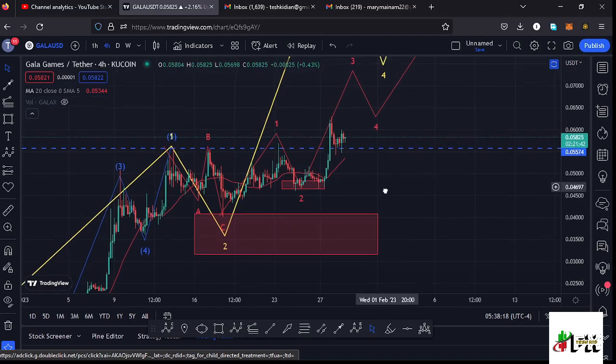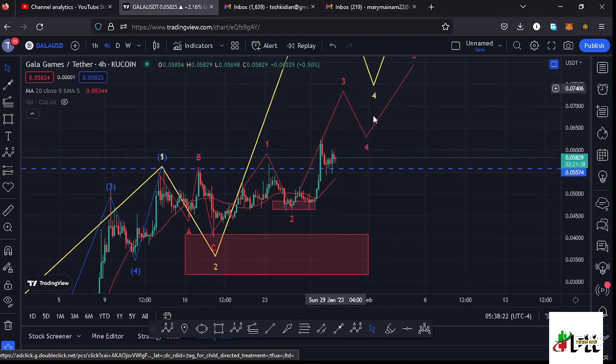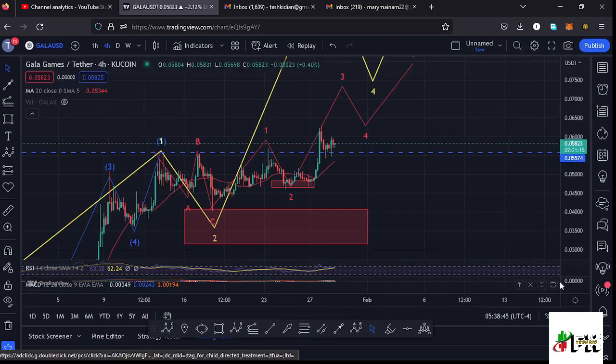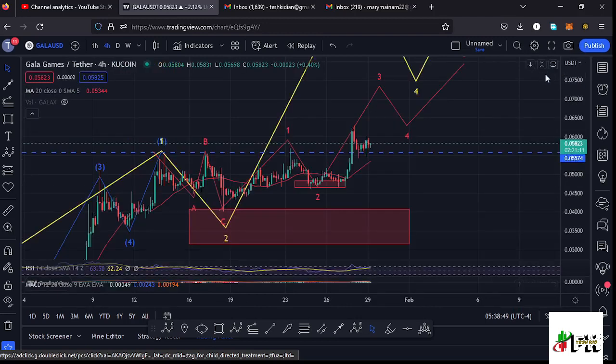But for now, I'm a bit in favor of this move to the upside in the formation of this wave 3 before we can expect a wave 4 and then a wave 5 to the upside. And also taking a look at the indicators to see what movements will be supported. On the RSI, we are trading at around the 63 mark, meaning we have massive room to support further movements to the upper side in the formation of that wave 3. Also taking a look at the MACD, we have been able to print a bullish cross, meaning the formation of that wave 3 is still supported on the MACD.